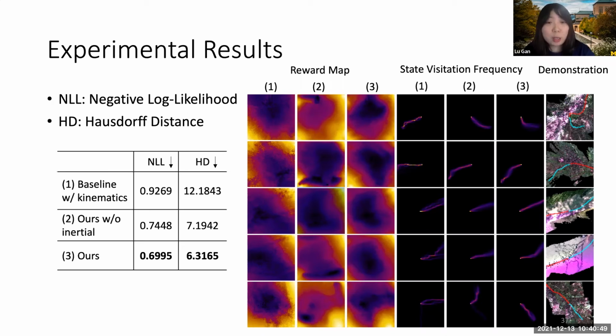This is also shown in the quantitative results using the NLL and HD metrics. The NLL is the negative log likelihood of the demonstration under the learned policy. And the Hausdorff distance is a geometric distance between the demonstrations and the trajectories sampled with the learned policy. So our method achieves the best results among those three methods.